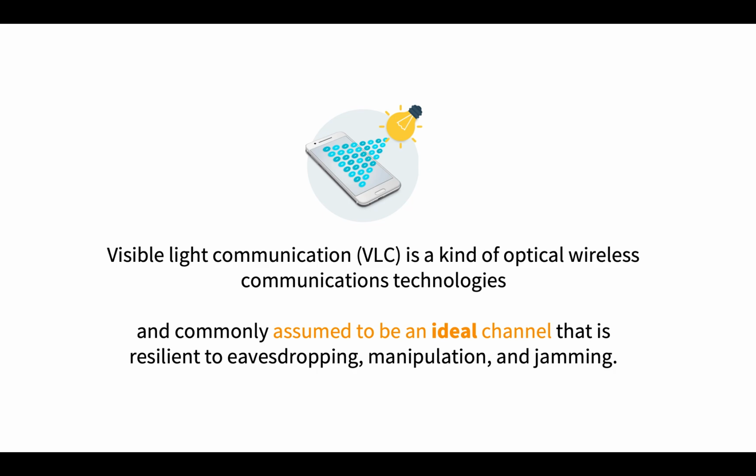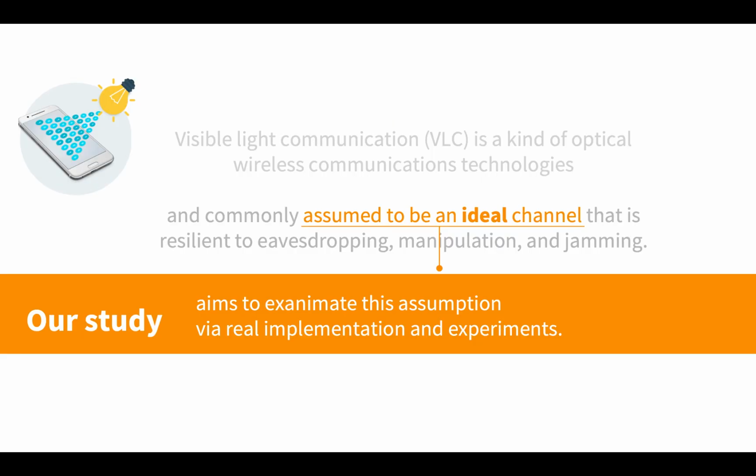Visible light communication is a kind of optical wireless communications technology. When designing security protocols, VLC is commonly assumed to be an ideal channel that is resilient to eavesdropping, manipulation, and jamming. However, this assumption has not been carefully investigated. Our study aims to examine this assumption via real implementation and experiments. We implement a secure multi-device pairing protocol using CamCom, which is a subcategory of VLC, and we would like to share the results with you.